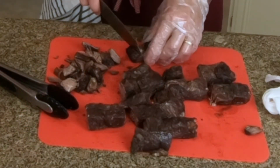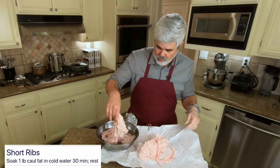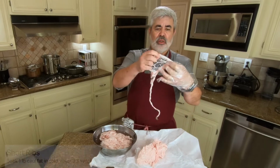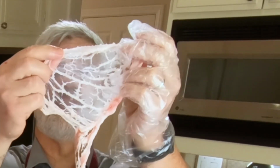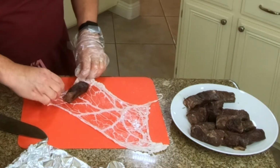I'm just shaping these. All right, I've gotten the caul fat out, and I'm putting it in cold water to let it soak for about 30 minutes. And you can see it's a very thin membrane there. It's almost transparent. And what we want to do is wrap a double layer of this around.